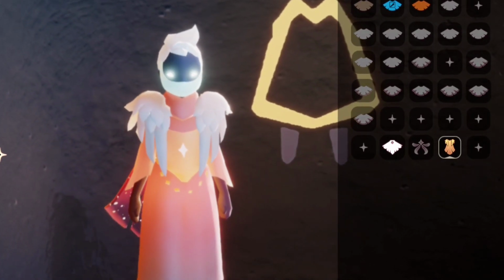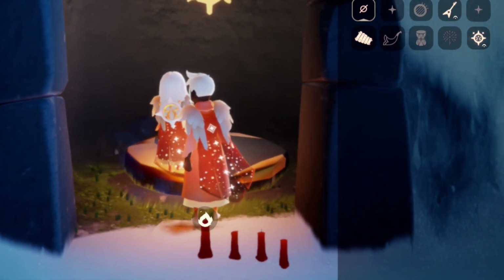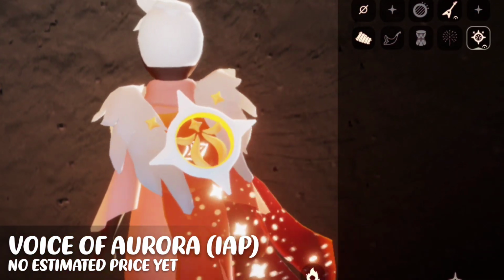Okay, later we'll be testing this out in different realm lightings. For now, let us go check the Aurora voice, and look at how pretty it is. See this? It looks perfect.